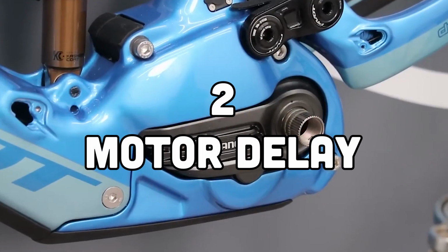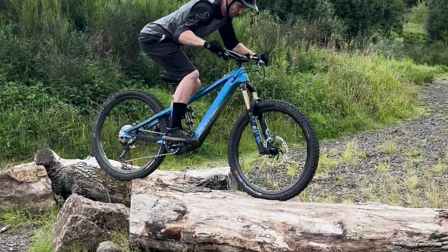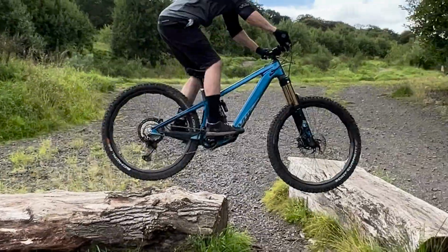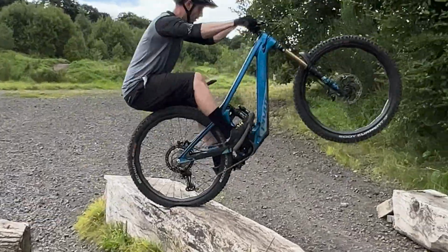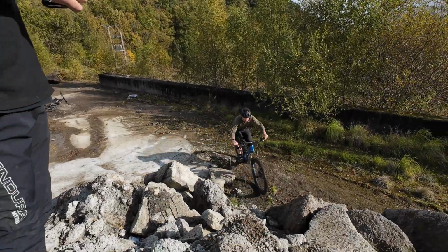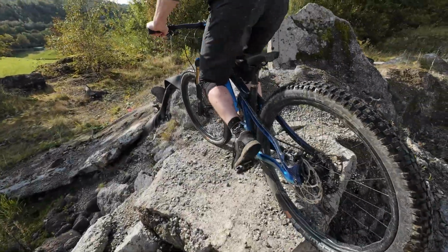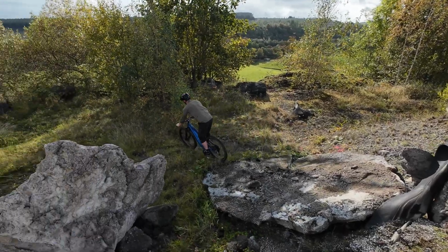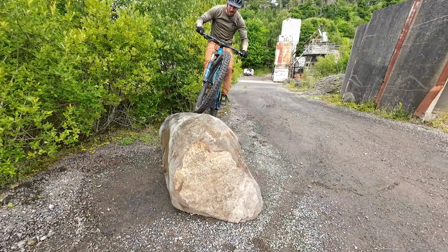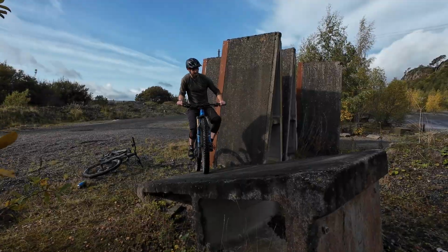2. Motor delay. I'm not sure if this annoys other people or even if every motor has it, but the Shimano motor has maybe half a second delay in giving assistance and stopping giving it. This means jibbing can be tricky as I'm used to precision timing with my pedal kicks, and that slight delay throws my timing out the window. Again, it's something you can get used to, especially if it's a bike you ride the most, but it does make swapping from a normal bike to this a little bit of a learning curve.